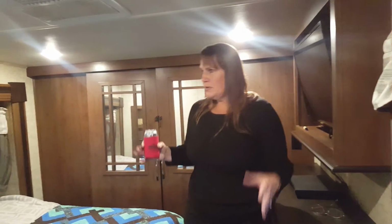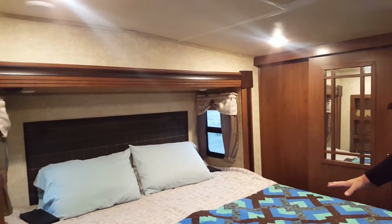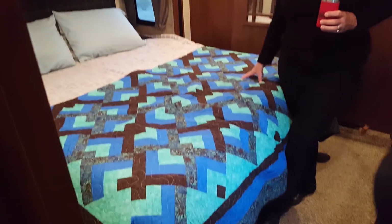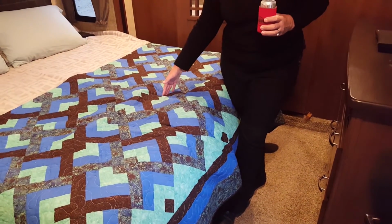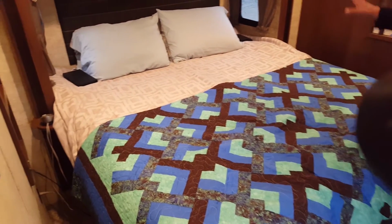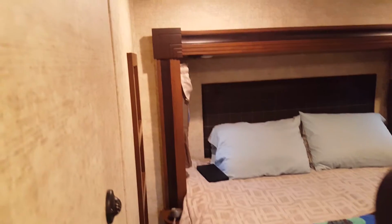All right, so in here, pretty standard bedroom. It's a king size bed, residential king, not an RV king. A lot of RV mattresses that you see, they're 6 inches shorter than a standard queen or king size mattress. This one's full length, full width. So it's a residential king bed, which is really nice. Gives us lots of room to sprawl out.